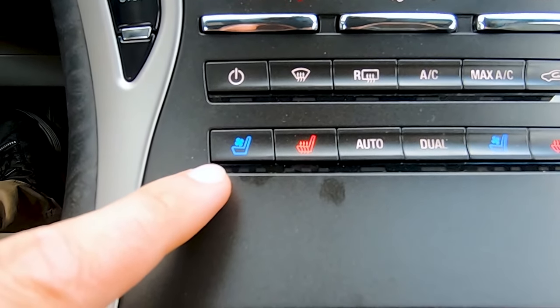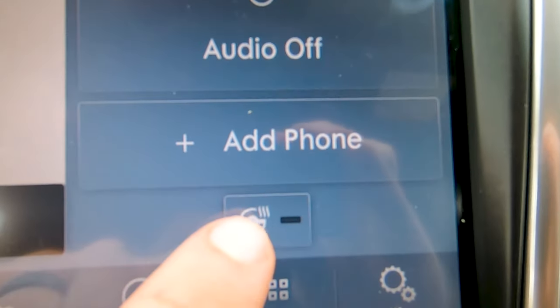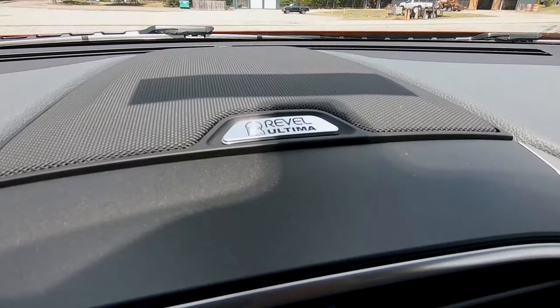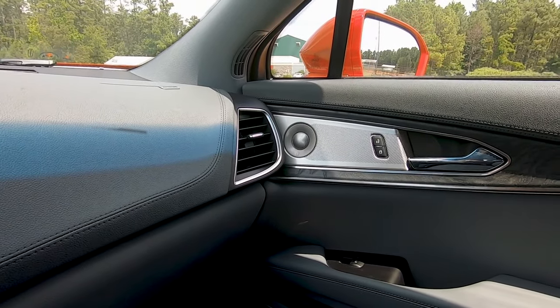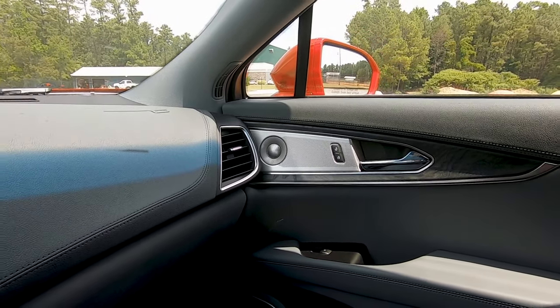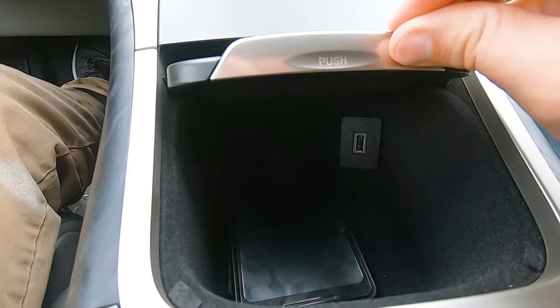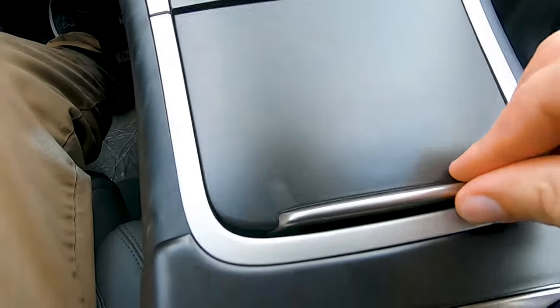The Nautilus features both ventilated and heated seats for the front row, and on the Sync homepage is the on-off button for your heated steering wheel. And if you're an audiophile, the available Revel Ultima audio system sets 19 speakers throughout the cabin and touts HD radio technology. In the center console, you have a wireless charge pad for your cell phone and a USB hookup just in case your phone is incompatible.